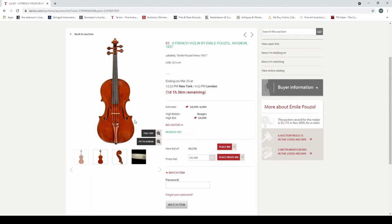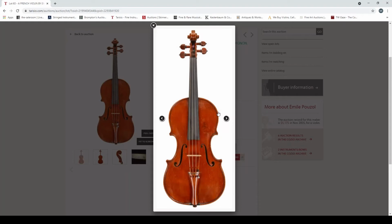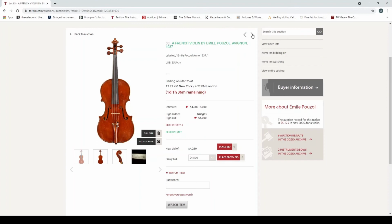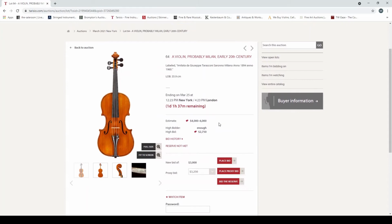And let's see. Label, yep. And onwards. A violin, probably Milan, early 20th century, labelled Imitata de Giuseppe Tarasconi Serono, Milano, anno 1894, anno 1960, 35.9, length of the back. Let's have a look at the pictures here.